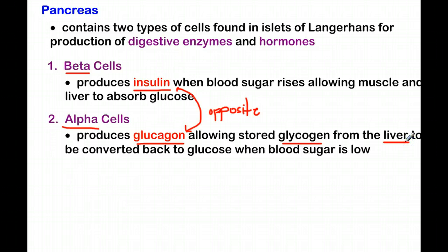And at any one time, if your blood sugar is low, let's say you haven't eaten in a long time or you've done a lot of exercise and you've used up all the glucose that was available in your body, it will then have to go to your liver, take the glycogen back out. Remember, glycogen is just a complex carbohydrate. And what will happen is it'll break it down back into glucose and put it into your blood so that your blood sugar can be raised. So these guys are the opposite of each other, at least have the opposite job.